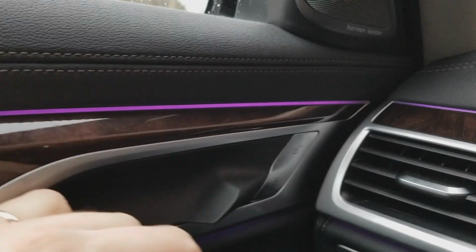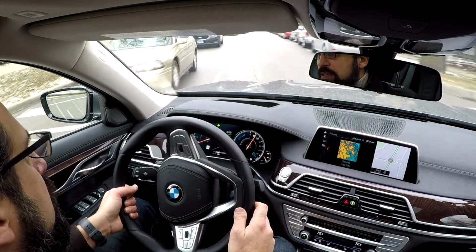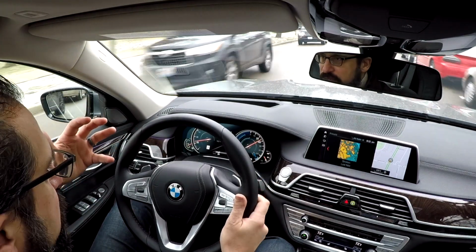There's a pattern in the glass, and at night there's a light that shines through the glass and it actually illuminates the pattern. Again, it just adds to the special feel inside this thing. It doesn't really contribute much, but those little touches really add up.